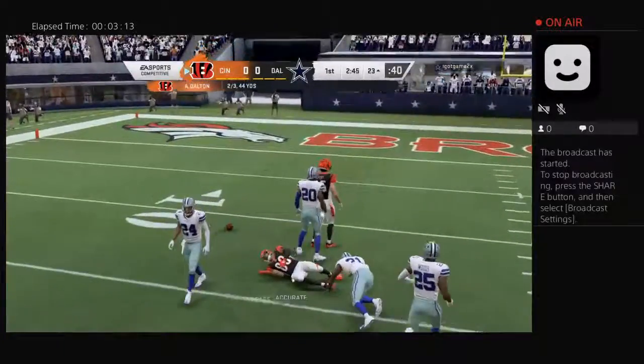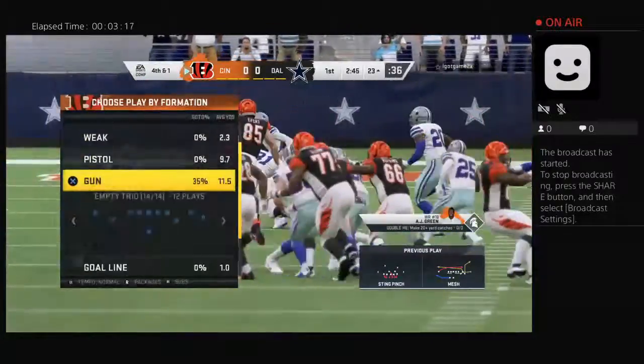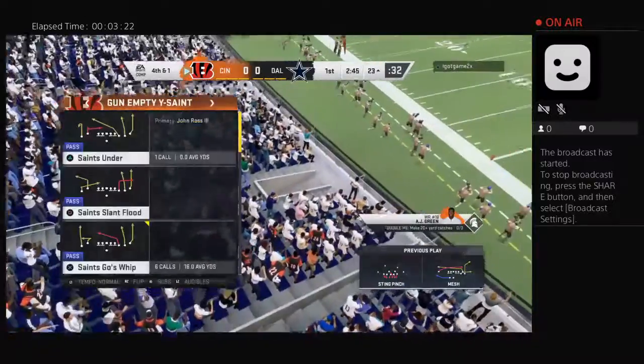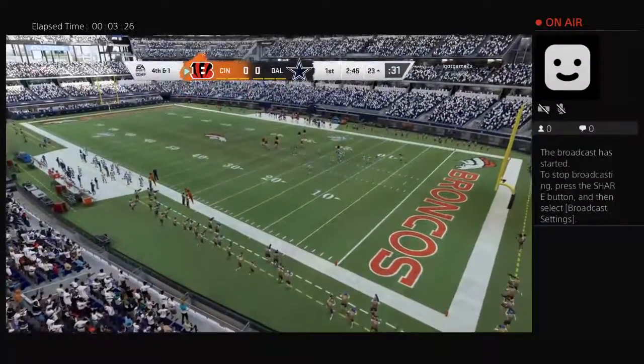Now throwing on 3rd down there, but he cannot connect. That's a good job there creating the contact to force the incompletion. And now since it's 4th down, that should set up a field goal situation. And a nice sigh of relief defensively to be able to hold them to 3.